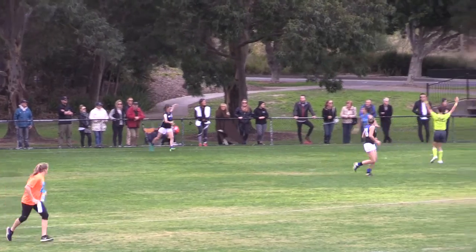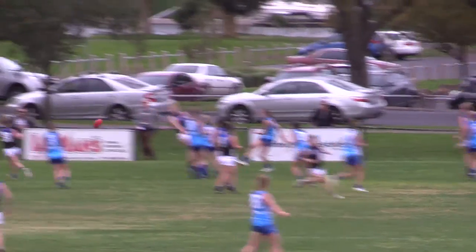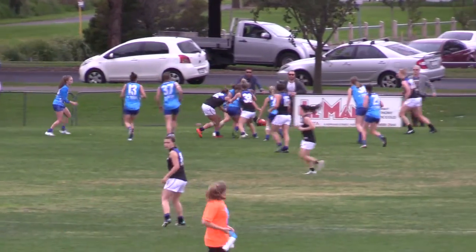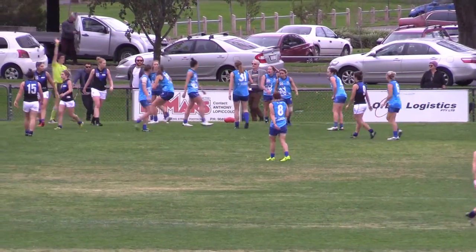Goes for the lead. He doesn't get it, so wobbles a kick inside forward 50. It hits the deck at the back of the pack. Numbers with Spurs. Taken by Gamble. Little kick doesn't clear the zone. She goes in for another crack at it, Gamble. Not tackled towards the boundary line and goes over for a throw in.